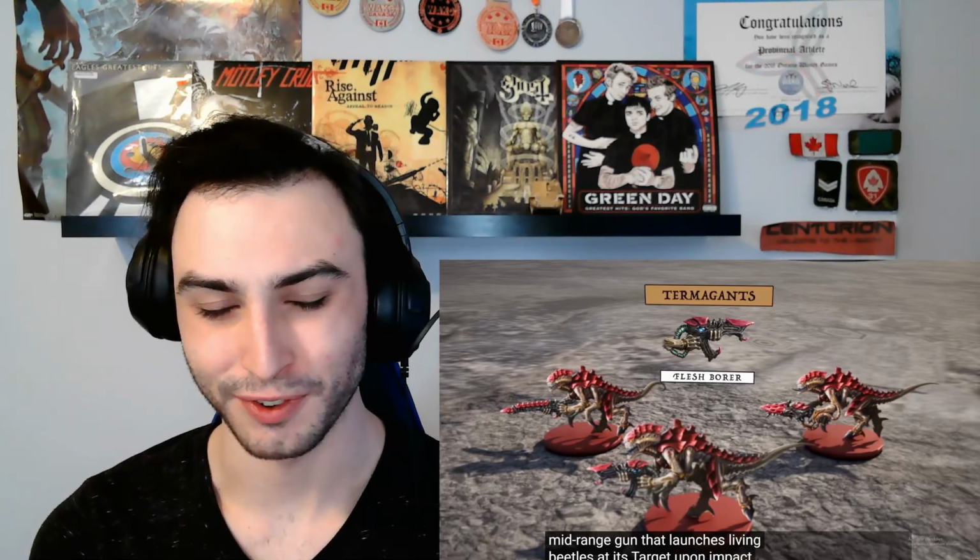The Spine Fist is a close-range, twin-linked gun which fires poisonous spines via pressurized air. The Strangle Web is a slightly longer ranged spread-fire weapon which sprays sticky, mucus-like strands to ensnare and constrict its targets. The Flesh Borer, meanwhile, is a mid-range gun that launches living beetles at its target. Upon impact, these will use rending teeth and digestive enzymes to dig through armor.